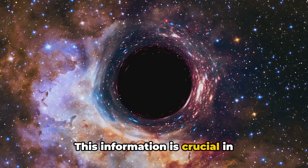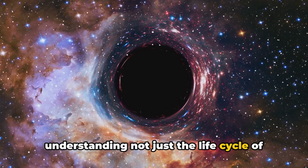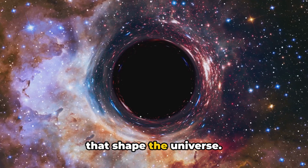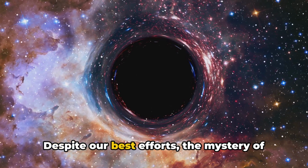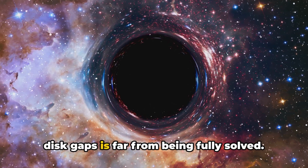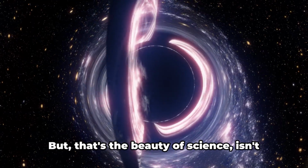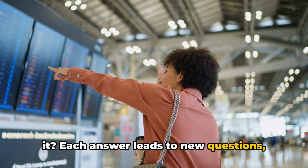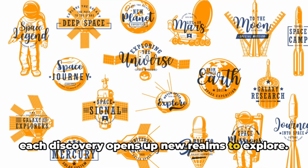This information is crucial in understanding not just the life cycle of planets, but also the dynamic processes that shape the universe. Despite our best efforts, the mystery of disk gaps is far from being fully solved. But that's the beauty of science, isn't it? Each answer leads to new questions. Each discovery opens up new realms to explore.